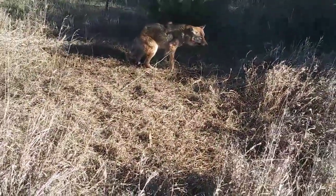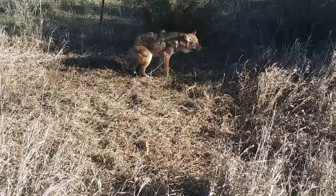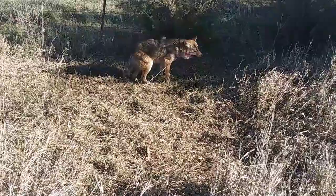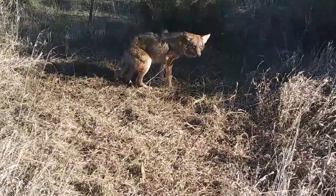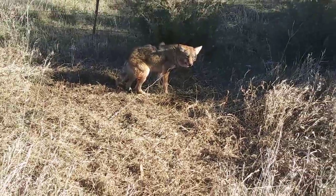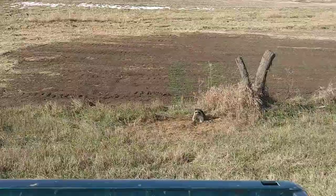So anyways, nonetheless guys, coyote number 3, getting some mange removed. He's a nice dark coyote. I sure wish he wasn't sick. But that's how it be. Get the mange out of the pack, hopefully. So let's keep rolling. Coyote number 3 of the season.